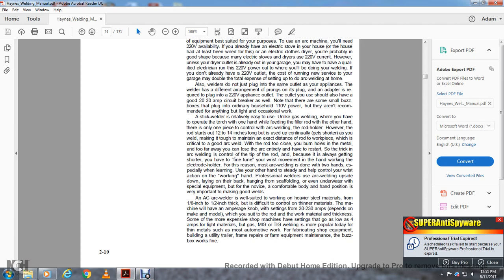So the trick in arc welding is to control the tip of the rod, because it's always getting shorter. You have to first tune the wrist movement of the hand working the electrode holder with the further retrieve.